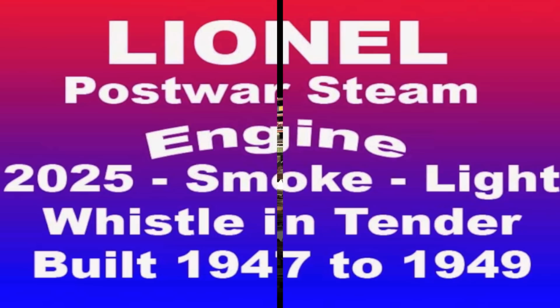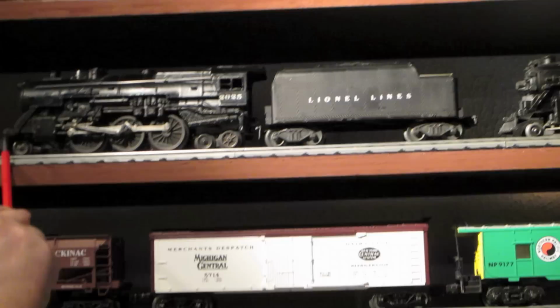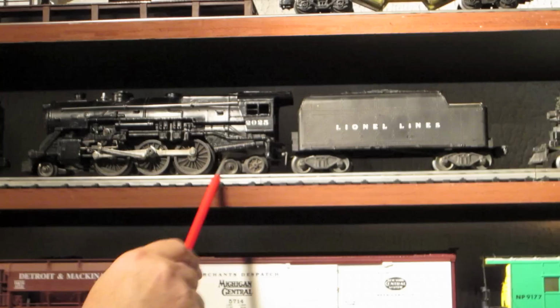Talk about the Lionel 2025. It was made from 1947 to 1949. It has a 2-6-4 configuration. And right back nearby on our display is the DT9.